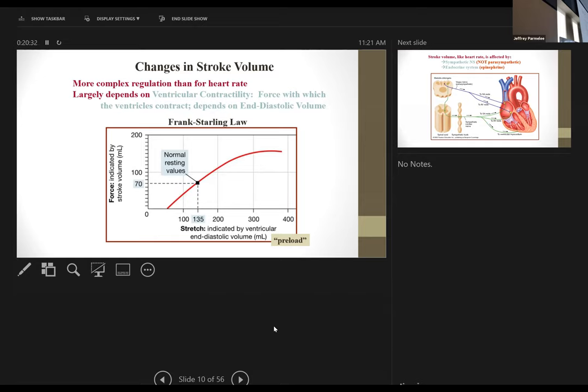And again, I hope you guys are putting this all together. This stretchiness, how much returns to it, is going to be that end diastolic part. That's when the ventricles, at the end of this relaxation, are plump and filled with blood. That's the end of diastole. Then systole starts and contracts.